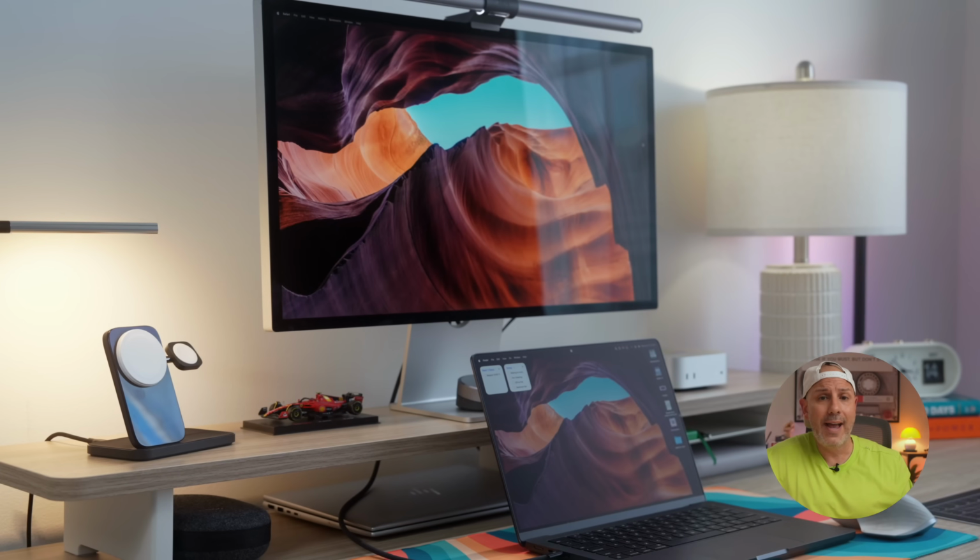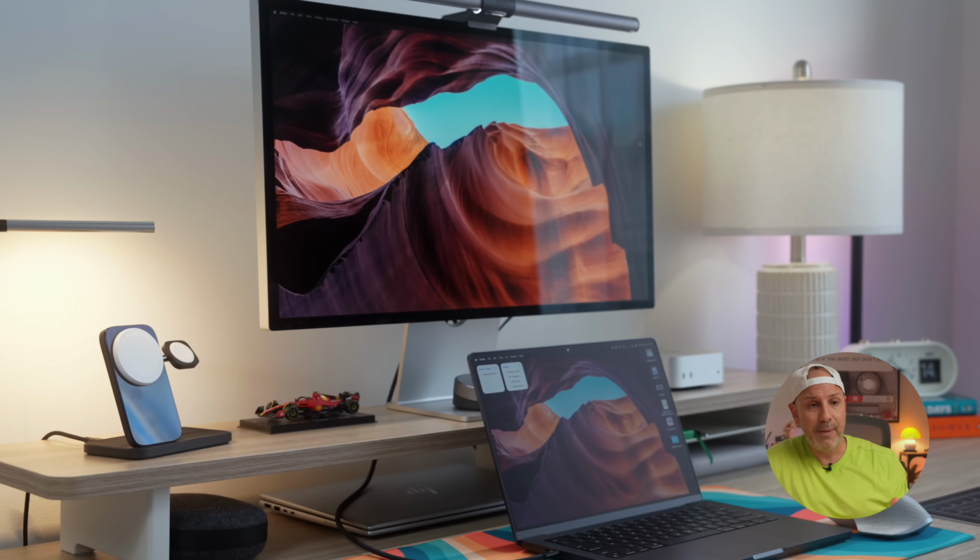If I was using this, I could almost overwhelmingly say that most people are going to connect this to a panel that's going to be 60 hertz, so an external display, and they're not going to notice it at 60 hertz, right? They're not going to see that big of a difference.